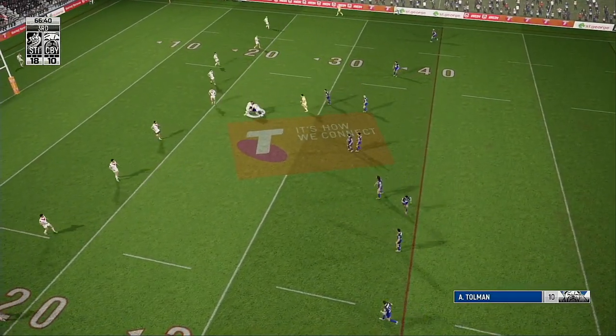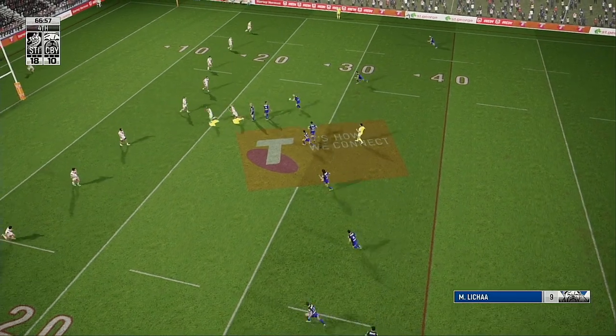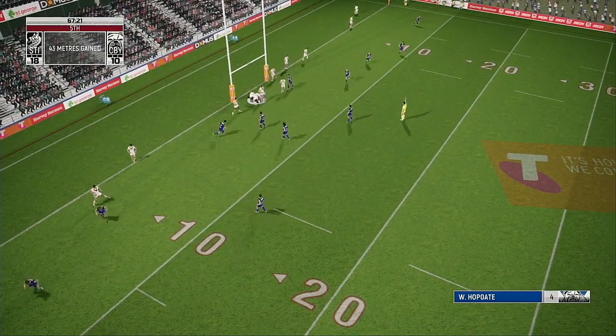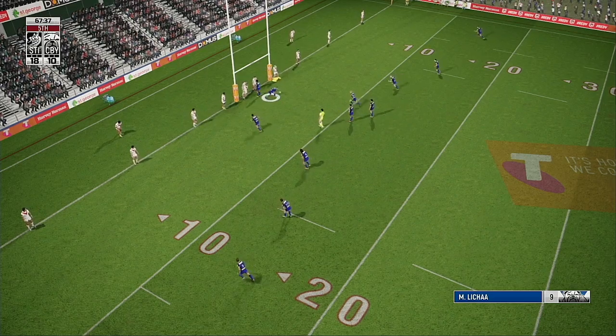Tolman with momentum. Proving a handful. Still a couple of tackles up their sleeve here. Foran. Look at the acceleration. Misses the tackle. He's proving elusive. Finally brought to ground. Referee signifies fifth tackle.